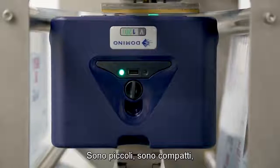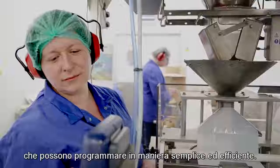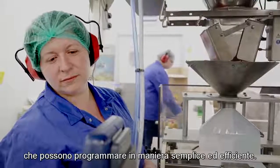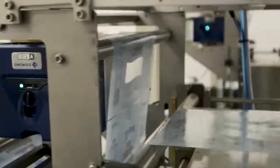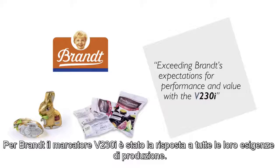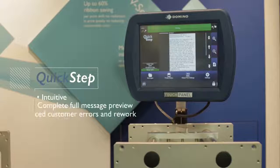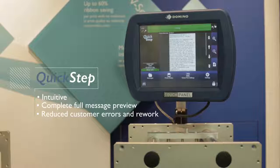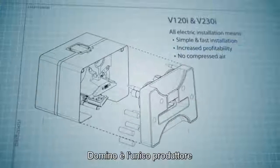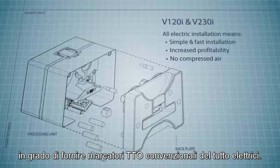They're small, they're compact, we can place them anywhere. Allows our staff to integrate with the software to be able to program it easily and efficiently. The brand chose the V230i as their solution to go across their production facility. Domino is the only supplier of printers meeting conventional TTO applications that is all electric.